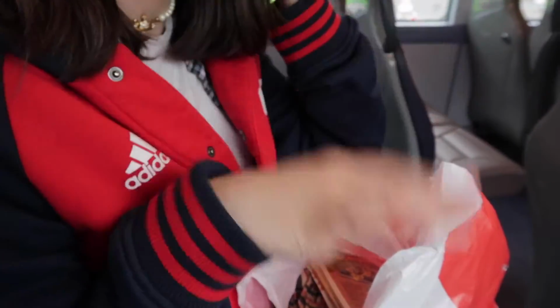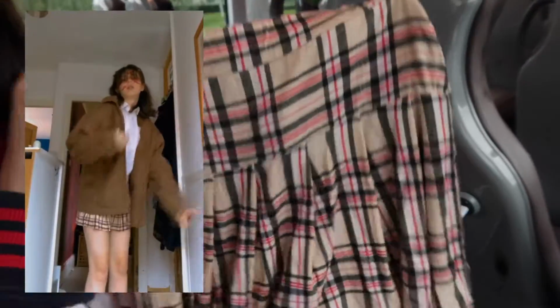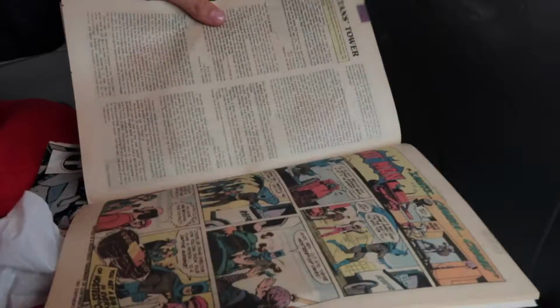That's it of the haul. And I'm going to pass it on to my friend Iona to show you the stuff that she got. So you guys have seen the jeans, then we went to Heading. Yeah. We went to Heading. So this one was for free, the lady was really nice, and this one was 50p. So yeah, that's basically everything.